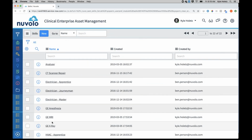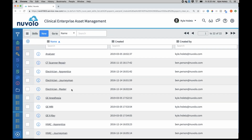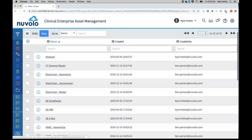Like Ben mentioned, if you want to integrate with an LMS system, pulling in skills and certifications from internal training courses and things like that, it's very simple to do. It can be loaded in here. But skills are the most basic level. You'll see we have some facility skills mixed in here. There's one table to track these things. Depending on whether it's by asset type or by model, you'll see a number of different skills coming down the list.